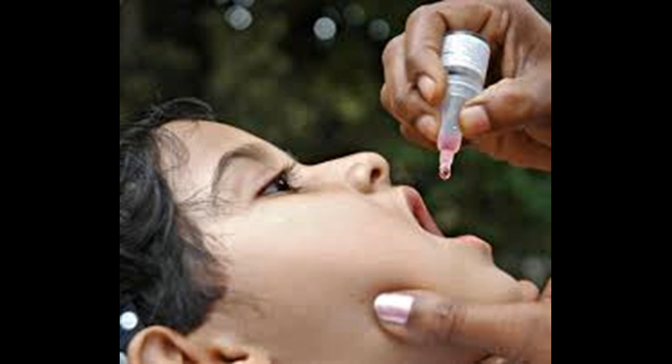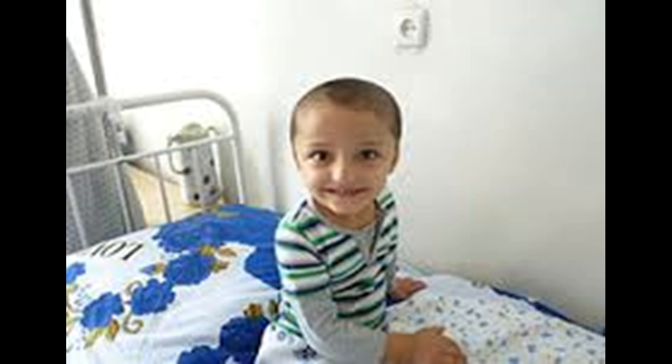To definitively diagnose polio, a doctor will take a sample of the patient's throat secretions, stool, or cerebrospinal fluid, fluid surrounding the brain and spinal cord. The sample is then tested to see if it contains poliovirus and if the cells in the cerebrospinal fluid demonstrate changes consistent with what is called aseptic meningitis, a brain infection.